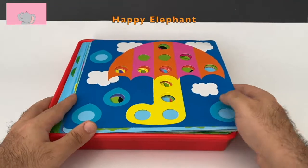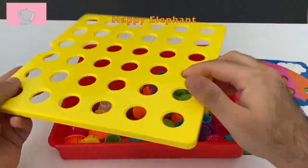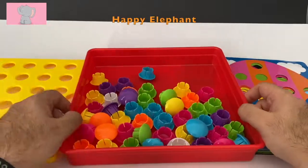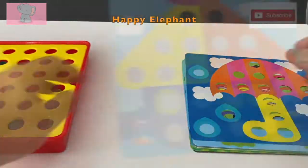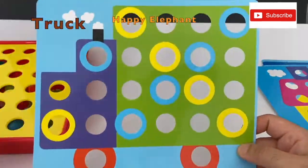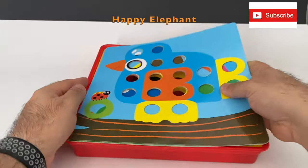Today, in this season, I am so excited to use the colorful button nail to color many pictures. Let's check the pictures together. Here we have colorful house, colorful truck. Let's make these together and have fun.